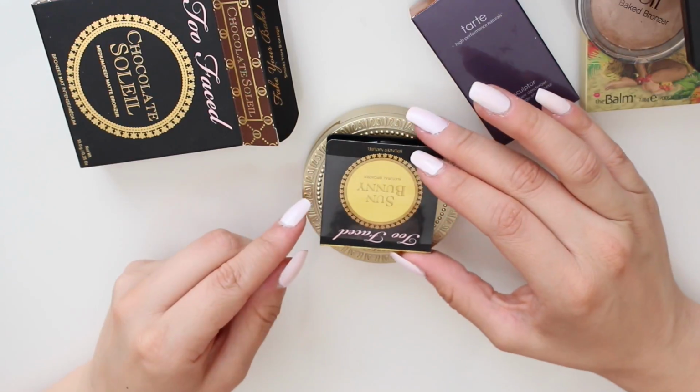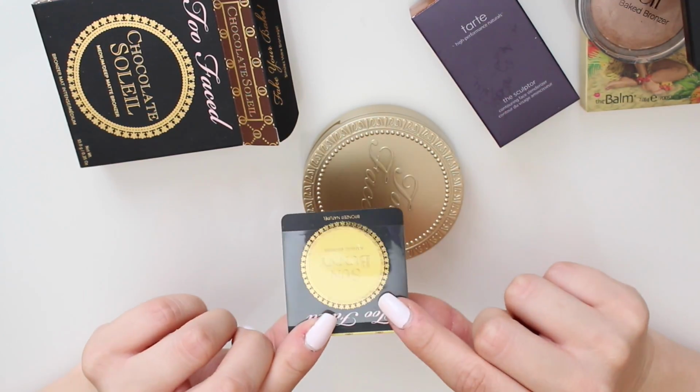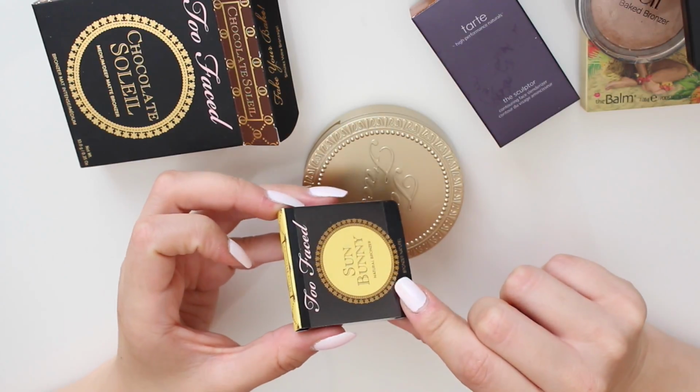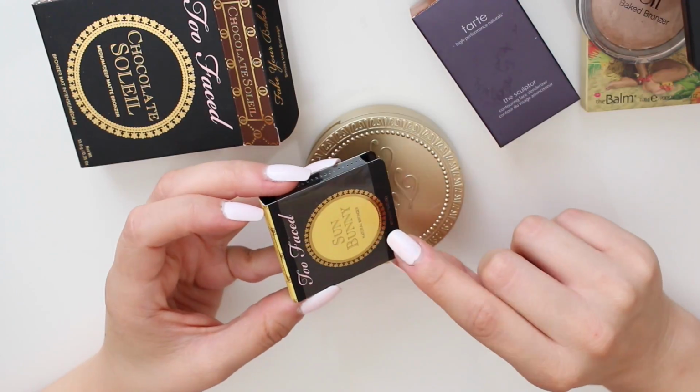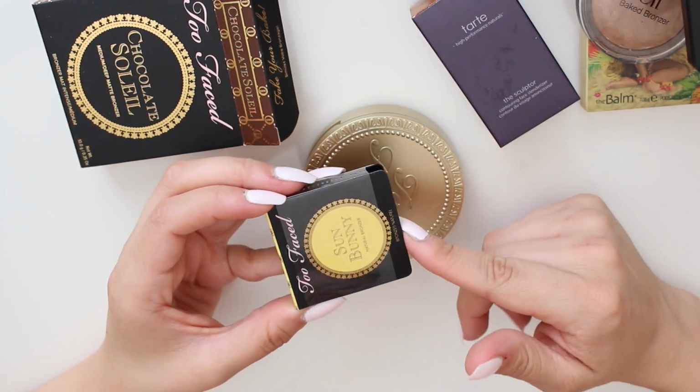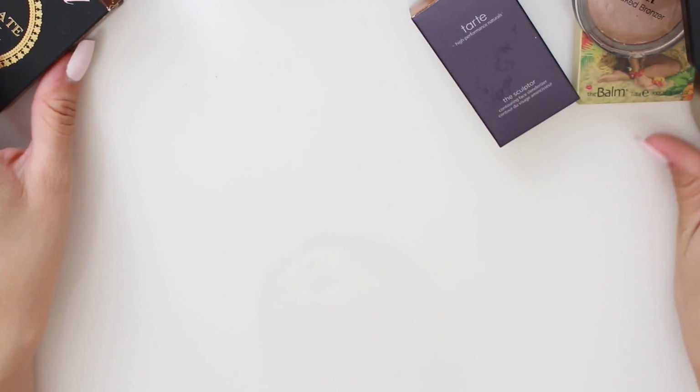I do have this one. This is the Sun Bunny little sample bronzer. I do want to test it out and see how I like it, but I might pass it along as well, only because I have so much. I'm not going to use everything, so we'll see what happens. So keep that for now.